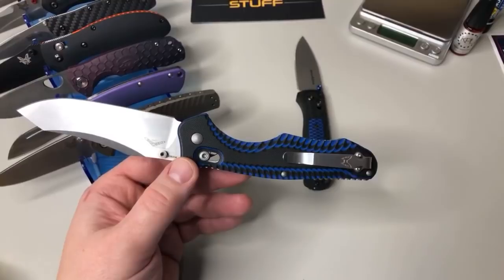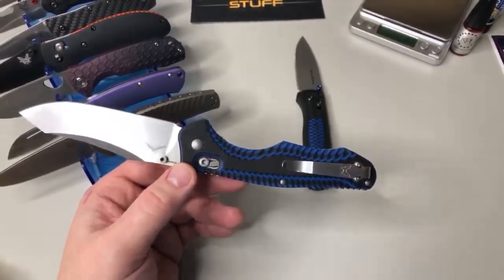Big knife or small knife person, or just don't care? I carry, I mean, big knife.